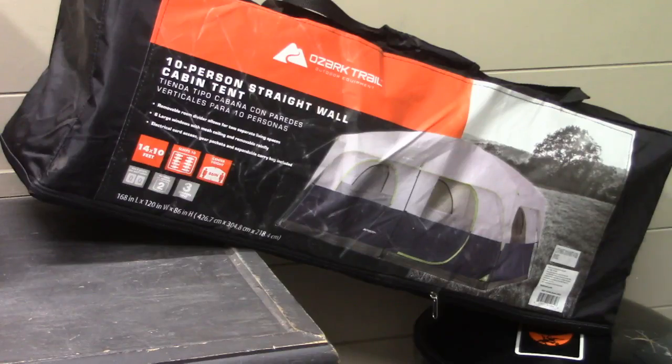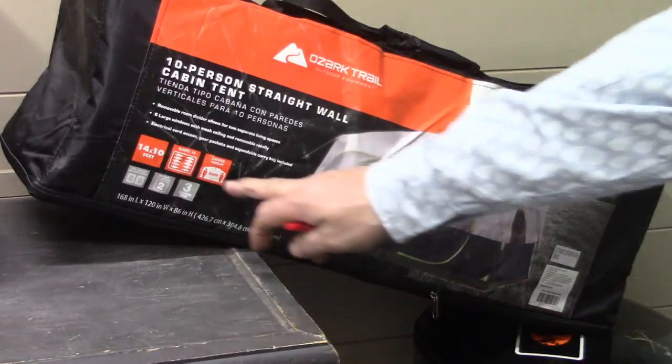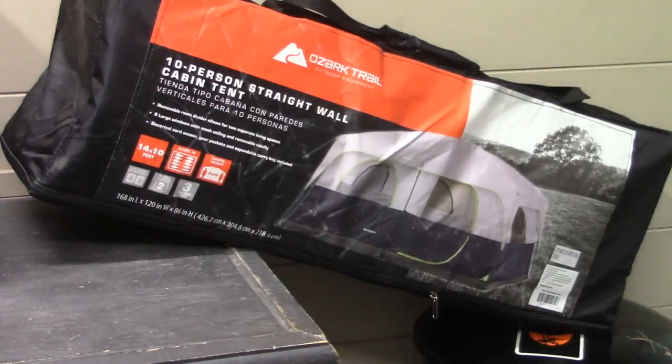And it is 14 feet by 10 feet. Yeah, 14 by 10. It sleeps 10. The center height in it is 86 inches, which is 2 inches over 7 feet.